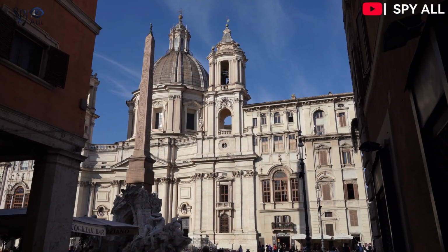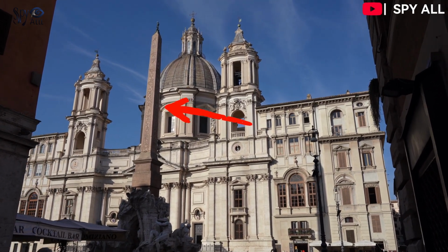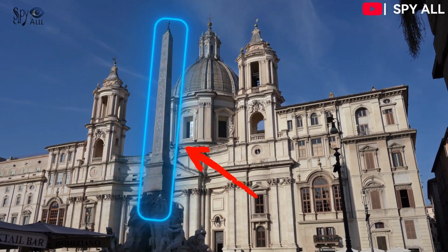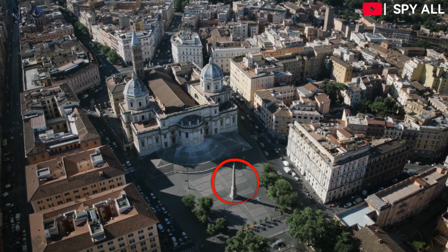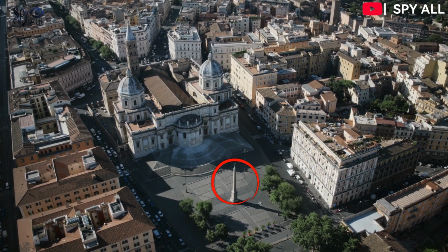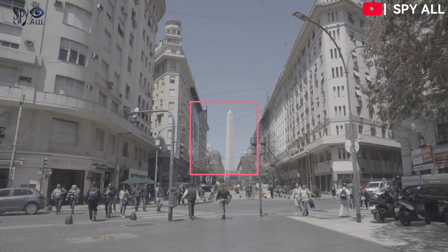4. The obelisk in St. Peter's Square is older than Christianity. Standing tall at the center of St. Peter's Square is an ancient Egyptian obelisk that predates Christianity by over 1,000 years. Originally carved in the 13th century BC during the reign of pharaohs, it was brought to Rome by Emperor Caligula in 37 AD. But its most haunting connection lies in its location.